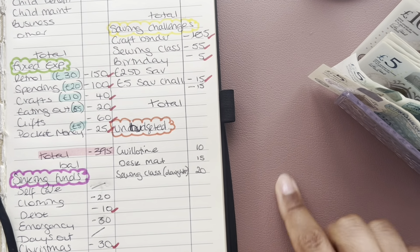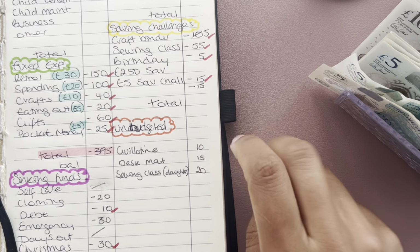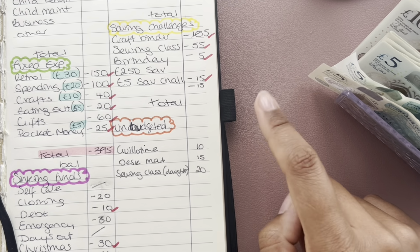I bought this desk mat, if you can see this pink desk mat, just because I don't want to ruin my table. I've got the paint now. Like I said, I've not been feeling well, so that's the reason why I haven't painted it yet, but that's going to be getting done.